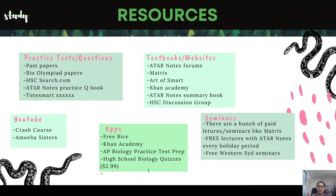Resources, we have lots of resources. You can find practice tests online, past paper questions, really good. Bio Olympiad papers, hscsearch.com. ATAR Notes practice question books. We've got basically 2 topic tests for each part of the syllabus. It's really good. And again, I say that because I've used it. So you can find our ATAR Notes practice question book, and you can also access that on ATAR Notes Plus as well.